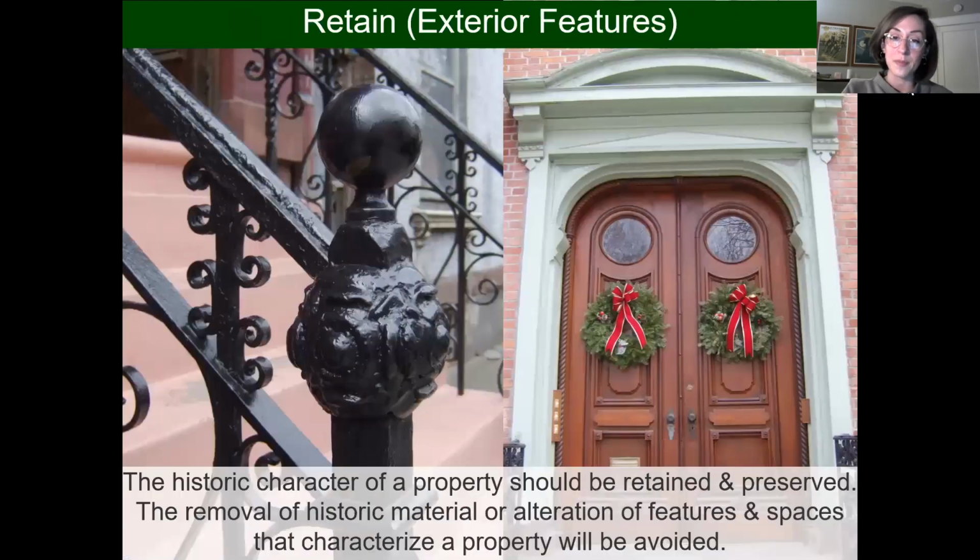So when we talk about retaining exterior features, one standard says the historic character of a property should be retained and preserved. The removal of historic material or the alteration of features and spaces that characterize a property will be avoided. So your home has a series of character defining features, no matter what type of historic property it is. Perhaps it's something like a porch, certain types of windows, a certain design, architectural details. Those are all things that characterize and define your property. So if you were to change them, you would significantly alter the appearance of your property. And that is what we're trying to avoid here.